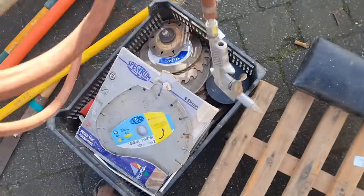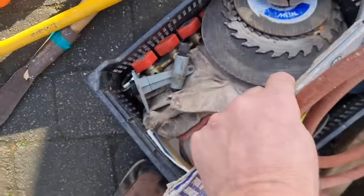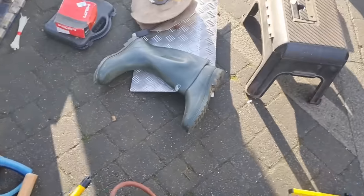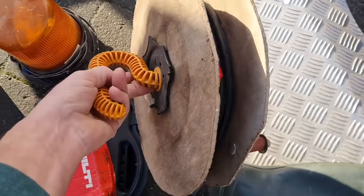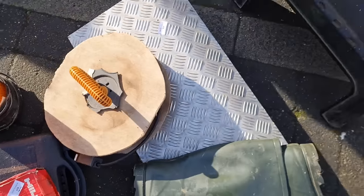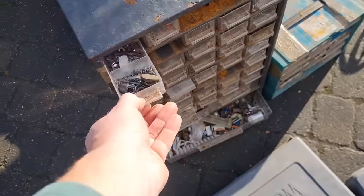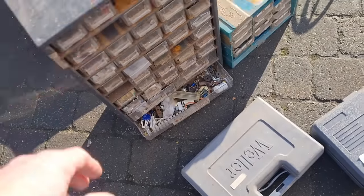What's in here? There's an airline with a blowgun on it. Some old saw blades in here. Gas manifold, there's some crap in there. Oh, orange flashing lights, don't I love this sort of thing. Good extension lead someone's made up with a handle. Oh, lovely little sets of drawers, look. I do love these little cubby sets.